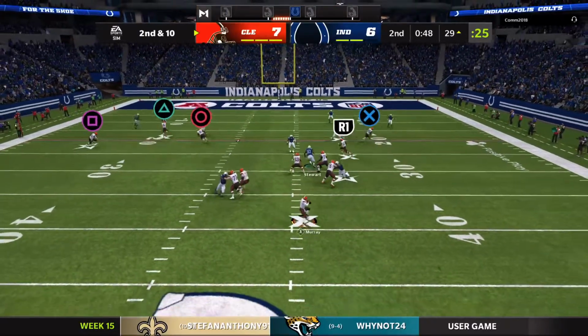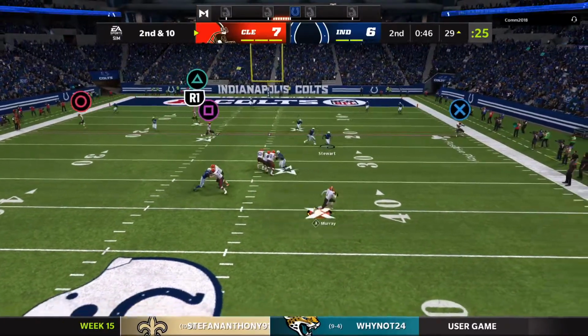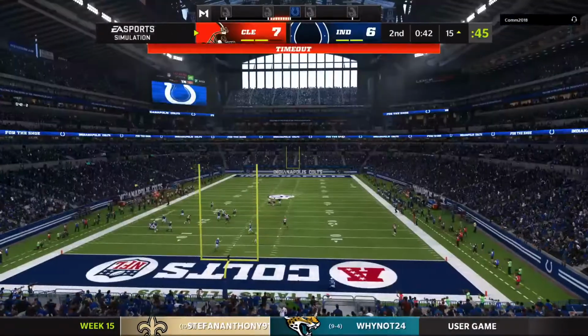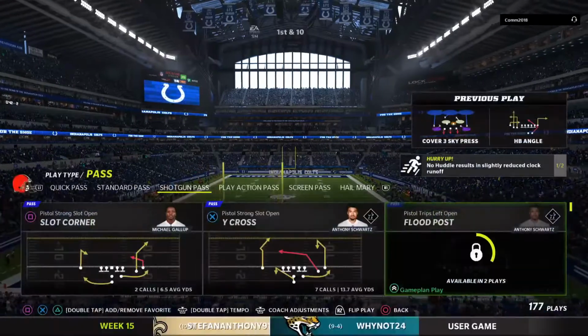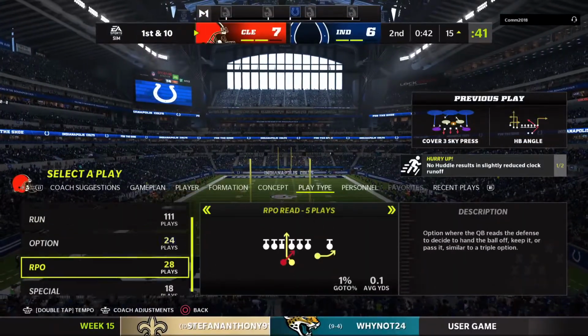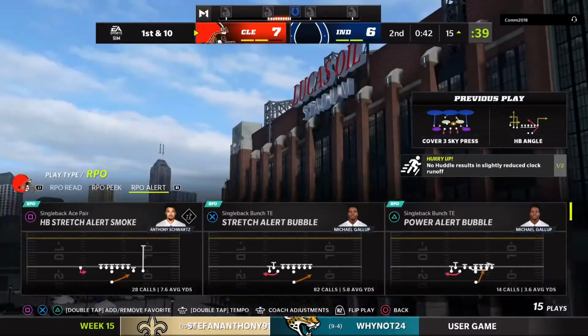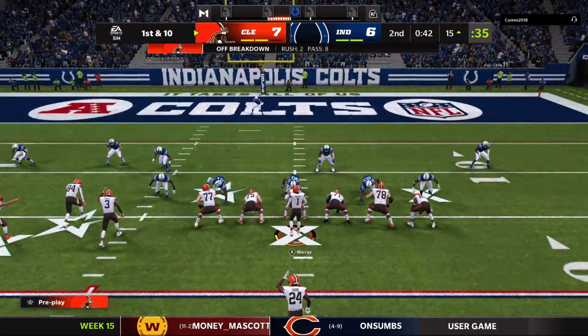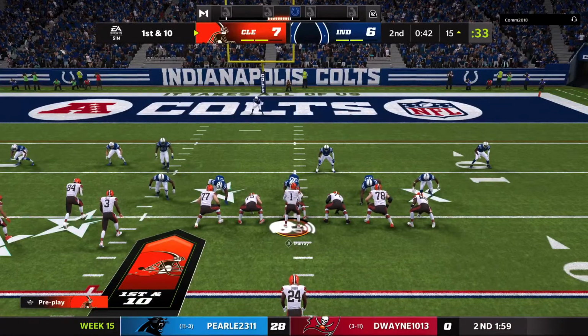Murray again, 2nd and 10. Escaping the pressure right. That's to the right side and complete to Njoku. Now the Browns will use the first of their 3 timeouts, as they'll stop it with just over 40 seconds to go in the first half. Line of scrimmage, the 15. It's 1st and 10.